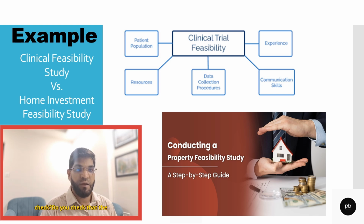What do you check? Do you check that the developer who is going to develop the property is a reputed developer or reputed builder? You will say his track history. You will go and check for the testimonials. You will check for the past projects that they have completed. What are the feedbacks from the people? What are the different types of complaints? What is their financial stability?